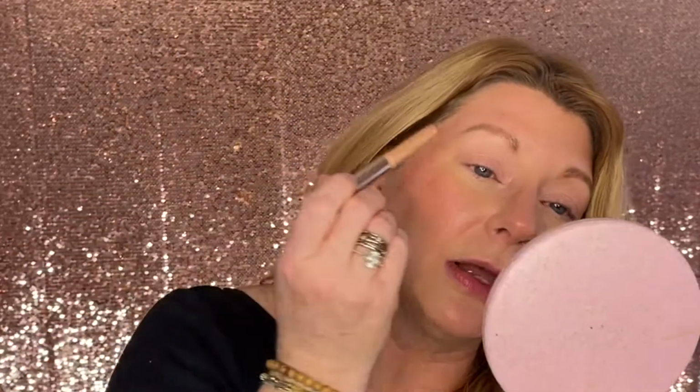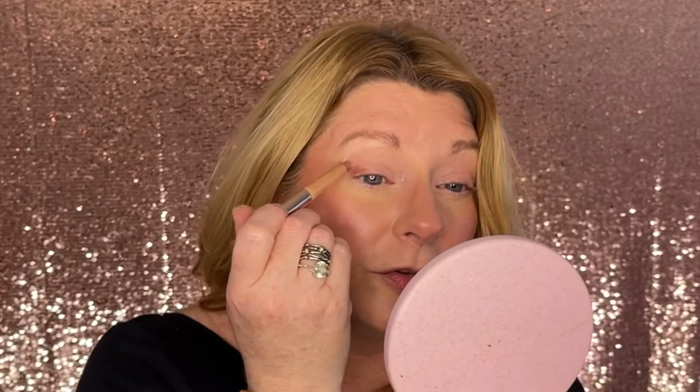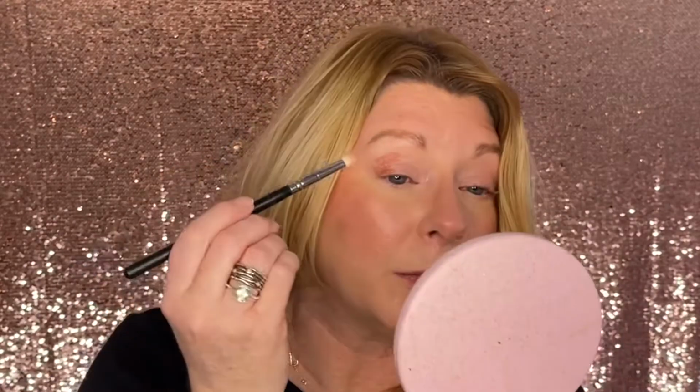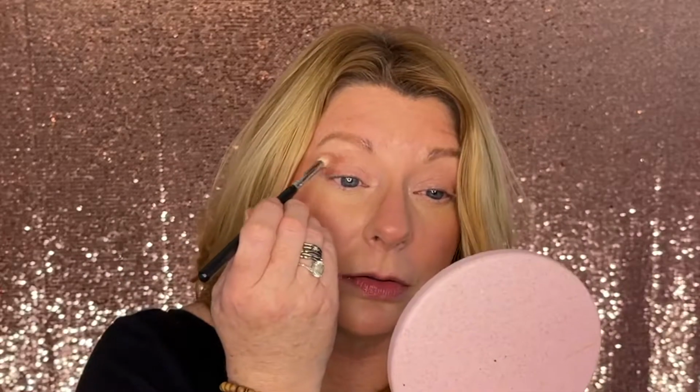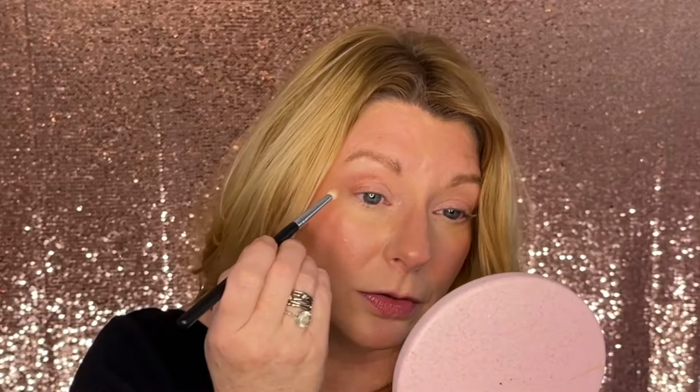Now, because I can't help myself, I'm going to go in with, where is Strike a Rose? I'm going to go in with this and I'm going to do it on the outer corner and into the crease just to give a little more, well, a little more. You know me. I just always want a little more. And you see just right on the outer V right there. Easy. I'm going to take that same brush and I'm just going to blend it. Bring it out just a little bit and just blend it.